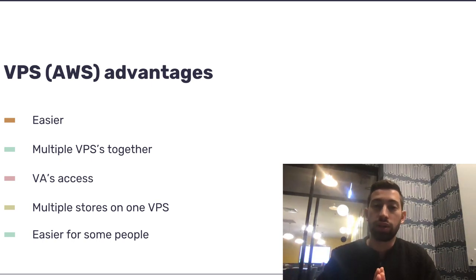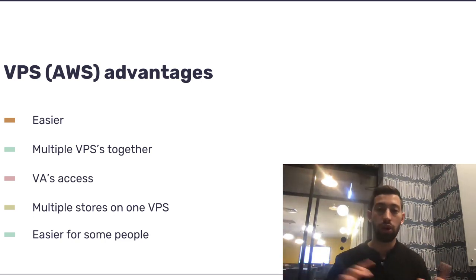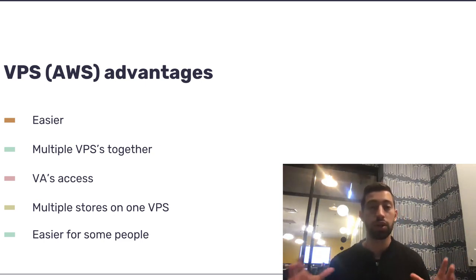So let's see what are the pros of using this method. First of all, it's much easier. Just go to Amazon, purchase the VPS, and then you can just log into this virtual private server, same as you use your computer. This is very, very easy, and you have a lot of tutorials on the network of how to do it right. The second thing is that you can use many virtual private servers together. You can just log into many different servers, and this way you can manage different stores at the same time in parallel.